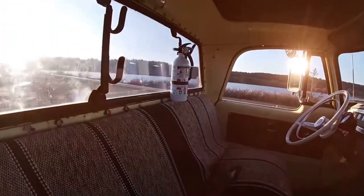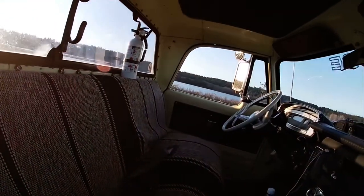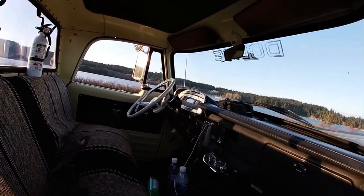And it's old, so we got the fire extinguisher. I mean, she's not fancy in here. It's never been restored.